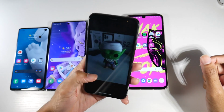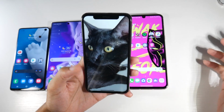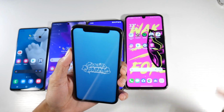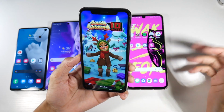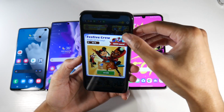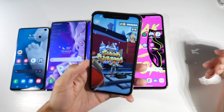The cameras are really nice on the XS. Also, video quality is really good on here too. But not only that, this has the OLED display, which I absolutely love, because the XR has the IPS display and it doesn't get as bright and it's not as color accurate as this display. So I really just like this display. It's just really bright, very colorful, easy to see outdoors. Yeah, so I just really like it.